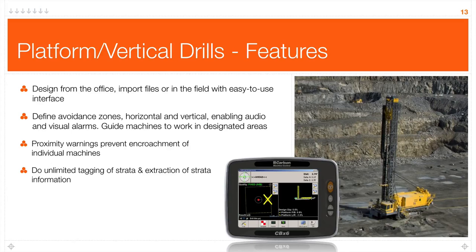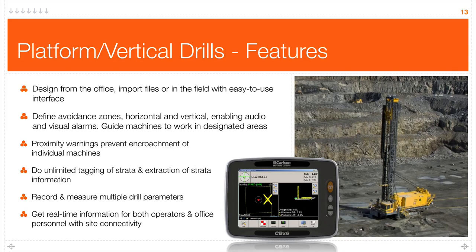Tagging of strata is supported as you're drilling, and that's logged to the DRL file. If you're logging that strata, you can take the DRL file, put it back in the Office software, and compare the design strata to the as-drilled strata. Several other drill parameters are recorded in the DRL file, and all of these can be set up in the flexible report generator. And of course, there's real-time information while you're drilling, navigating, etc., for the operator. And with site connectivity, some of this information is available for monitoring.